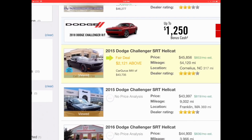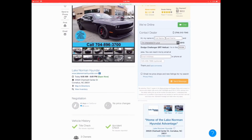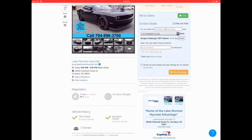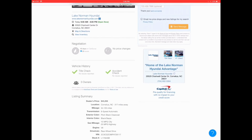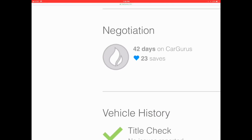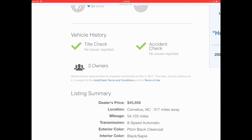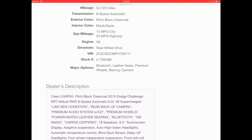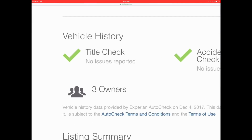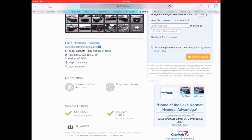So here, one in particular, here's a 2015. It's pretty high in the miles. It's got 54,000 miles. One thing I like about CarGurus is that they give you a pretty good bit of information about the car, a bit more than AutoTrader does, I think. So here it tells you, of course, how many days it's been on the market. Look at this, 3 owners. That's a lot of owners for a car that's only 3 years old. And they also say the title checks out. There's no accident check.